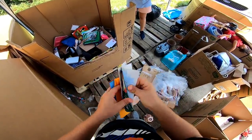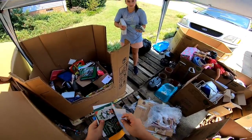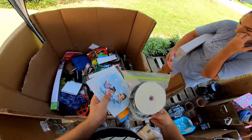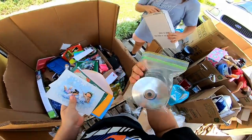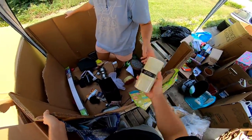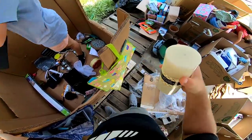Here's a bag of CDs. Are they all CDs? I think so. No. There might be video games in here. Beverly Croft. I don't know. I'll have to go through those. This candle. Darcy and David's. It smells like cozy vanilla.